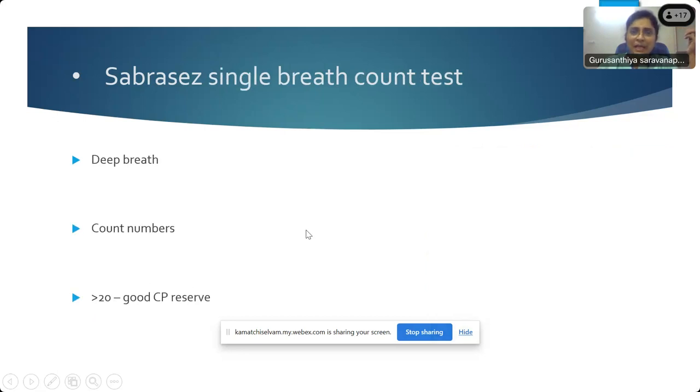Next is Sabrasez's single breath count. So you take a deep breath. 1, 2, 3, 4, 5, 6. If I'm able to count for more than 20 without expiring and taking the next breath, then I have a good cardiopulmonary reserve. If it is less than 10, then it is a poor cardiopulmonary reserve.